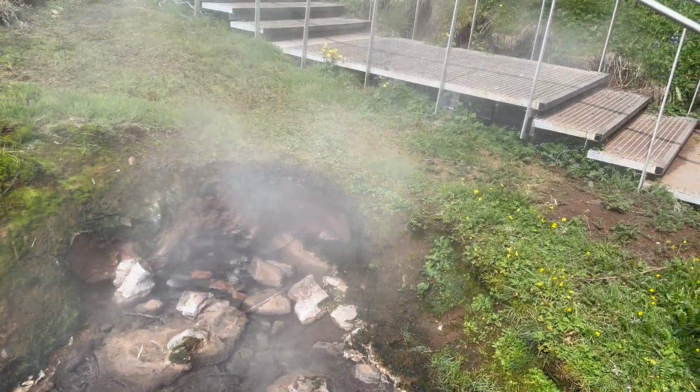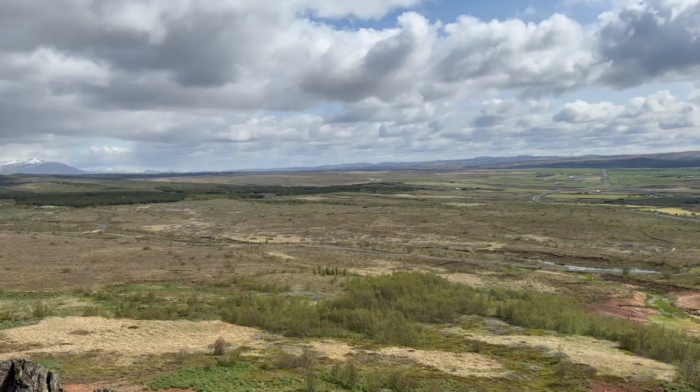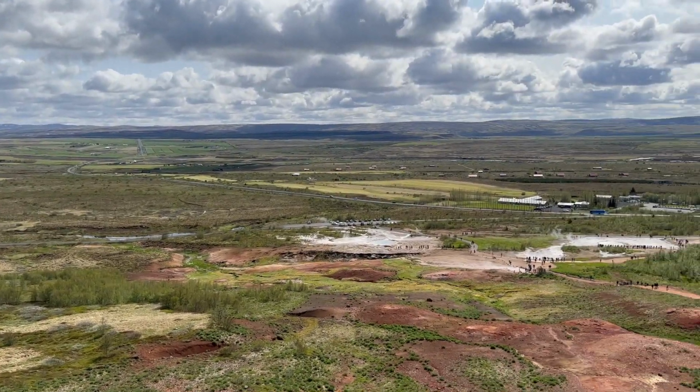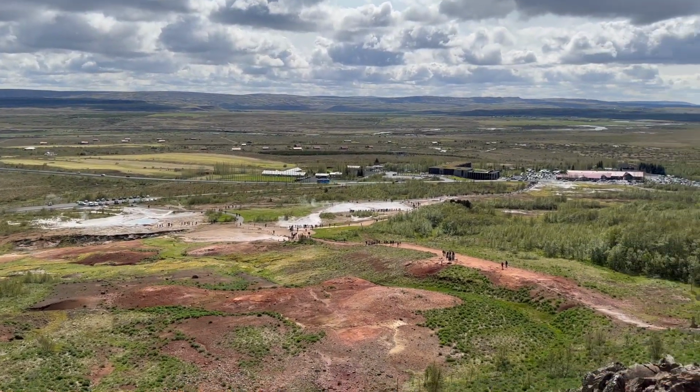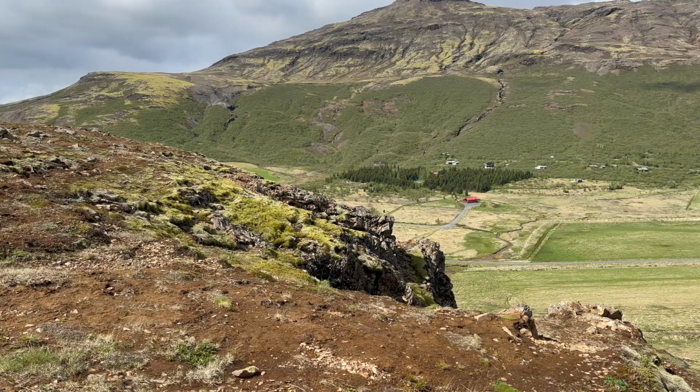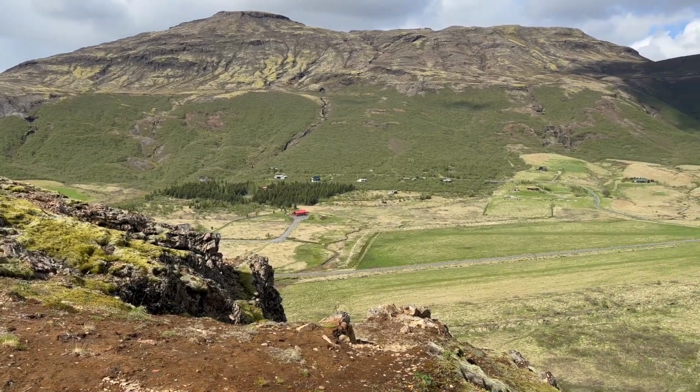There are a few trail walks in this area. If you go up the hill behind, you will see the whole geothermal area and its surroundings. Very nice view. It took us only 30 minutes to get to the top, so it is worth going.